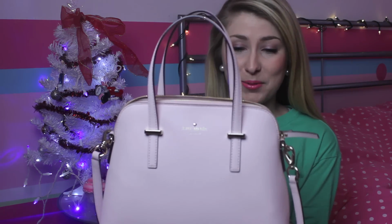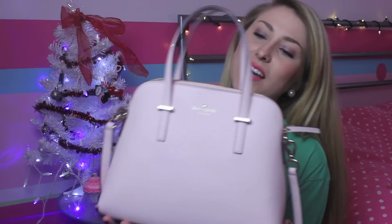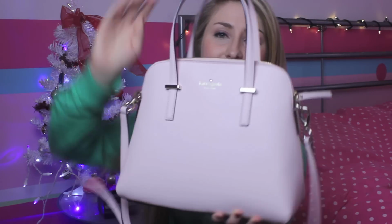I'll show you what I got. I just counted this as a Christmas gift for myself, but I was so excited about it. I got this beautiful pink purse, and I'm in love, and I probably won't use it until springtime because it's a spring color, not really a winter color, but it's such a beautiful bag. And what came with it was some lotion. It smells amazing. It's in such a cute orange and pink case.